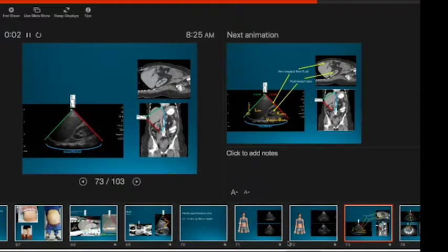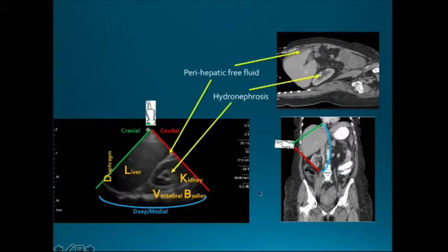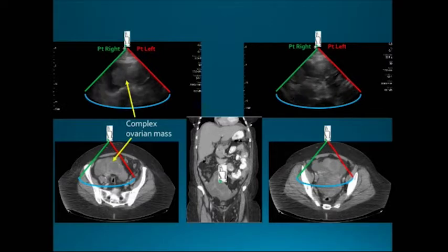So these are her CAT scan images. You can see the hydronephrosis. You can see the fluid. Okay, here we go. All right. And you can see her ovarian mass and ascites.